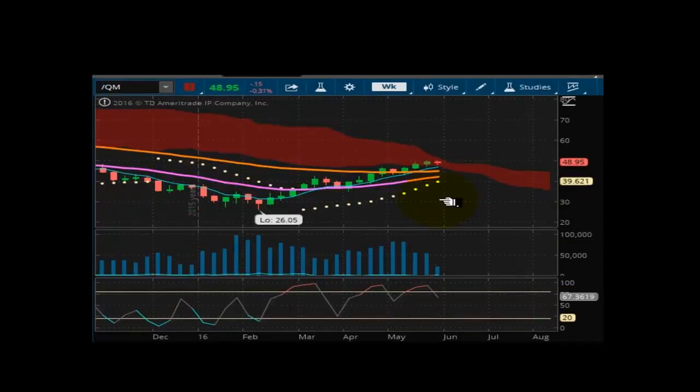Take a look now at crude oil. Crude oil at 48.95. This market, as you can see, momentum is coming off. So it's out of that overbought status, but it's still in the Kumo cloud, even though it's a narrow one, trying to break and close above 49 to get back into the 50 handle.